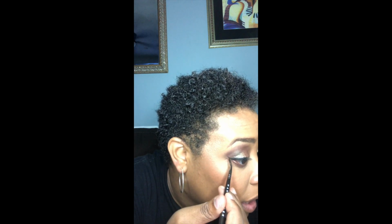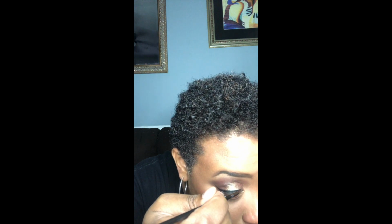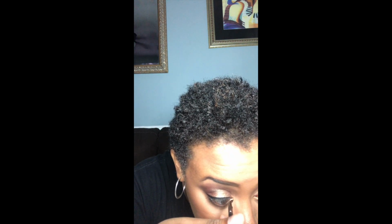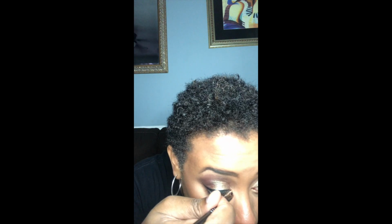And make sure that line is nice and crisp. And then work that product liner right across the lid, nice and thin. And this line will help to conceal the lashes if the lash band is thick, and it's nice and thin to the corner.